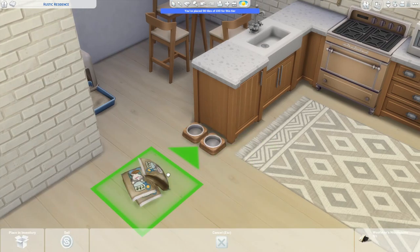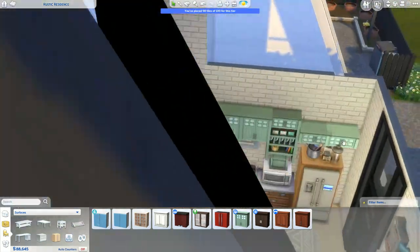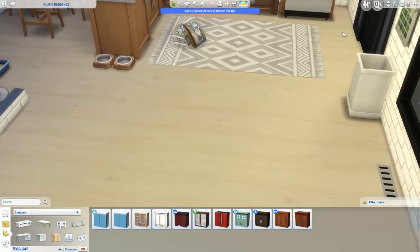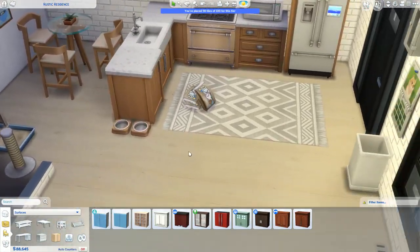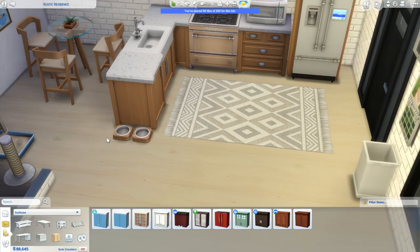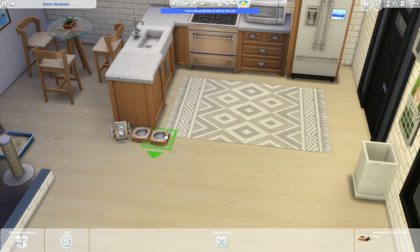Now for our pile of cat food, where can we put that? Oh, walls are all the way up. That's why it's bouncing like that. Where can we put our cat food? Cat food, cat food. Can we shrink it down? Ooh, if we shrink it down and put it right here, that looks kind of cute. But I really like the look of 2 bowls. I don't know, we'll figure that out. We'll just keep the 2 bowls there for right now.